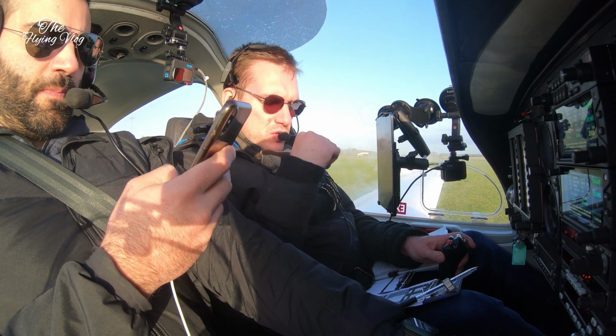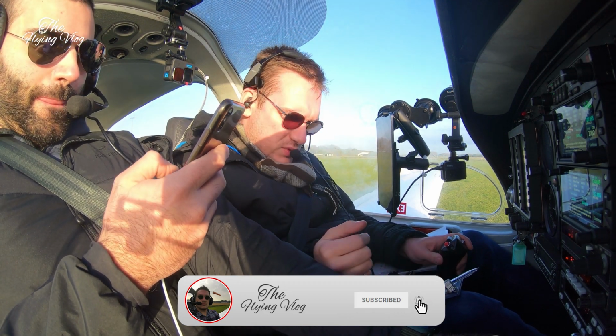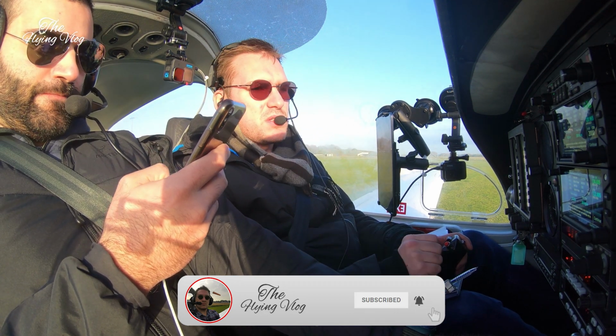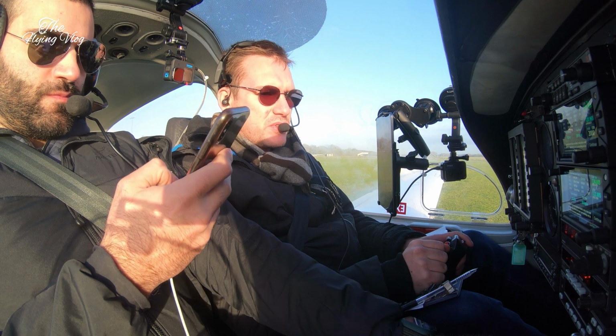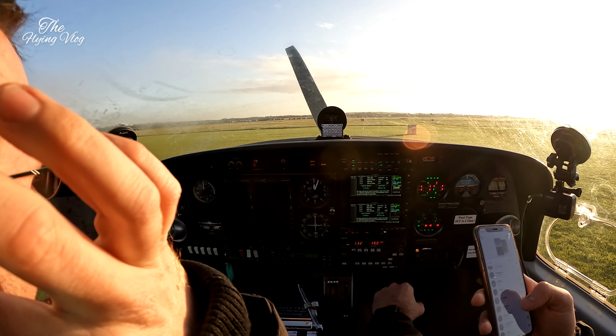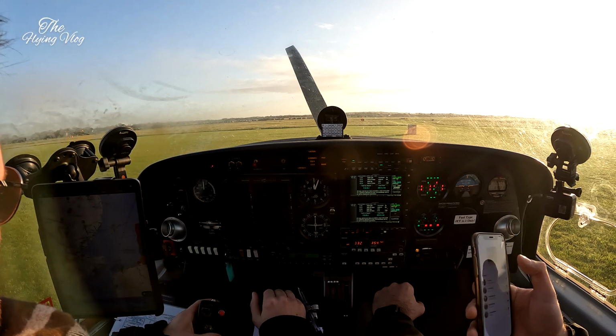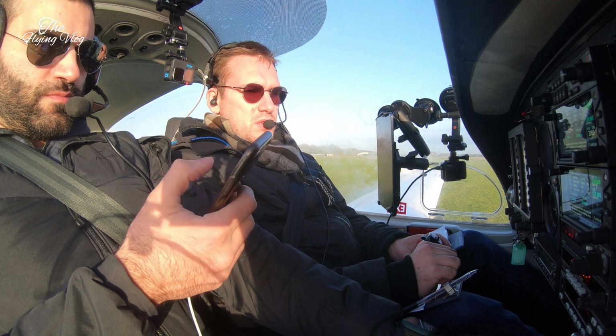Cambridge Tower, good afternoon. Golf Zulu Alpha November Yankee, parking row X-ray, DA40, information Papa, QNH 1012, request startup for IFR to Stapleford. Golf Zulu Alpha November Yankee, Cambridge Tower, Papa is current, QNH correct and start approved, report ready for taxi. Start approved, Golf Zulu Alpha November Yankee.